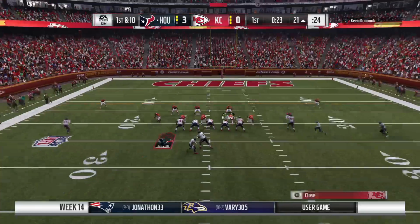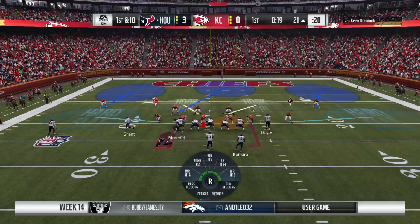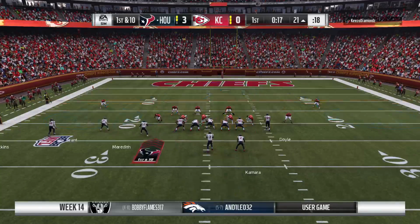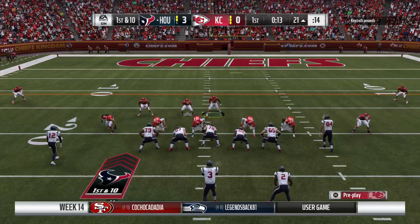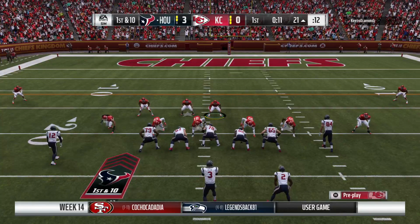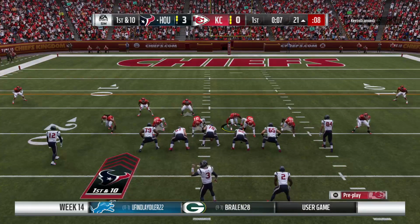All right, now, lucky 56. Gun, gun! All right, here we go. 319. All right, now, lucky 56.